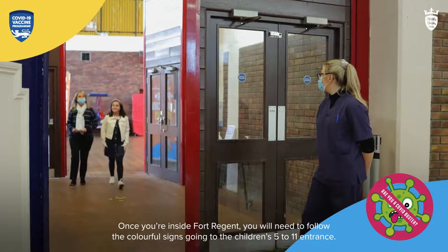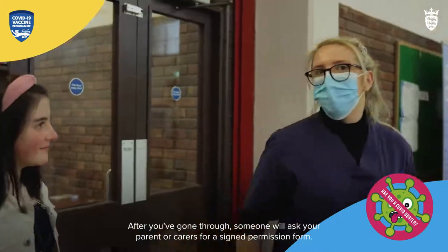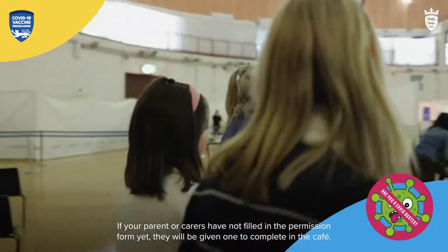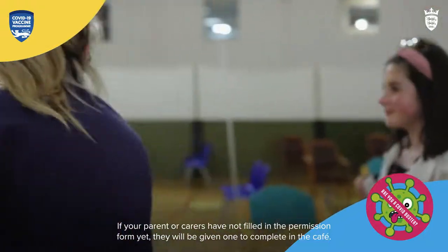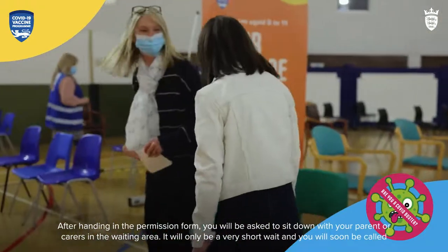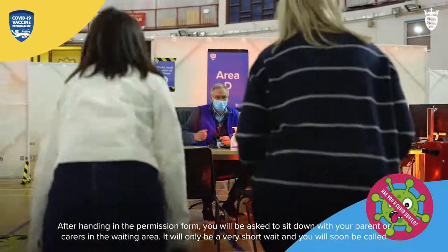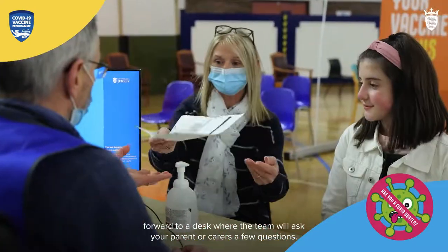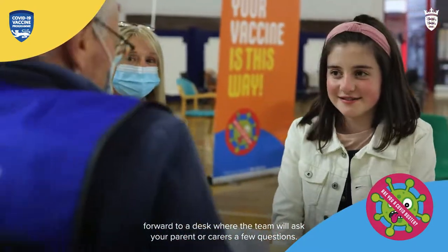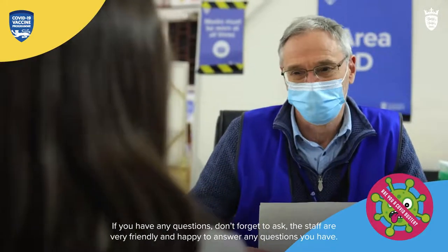Once you're inside Fort Regent, you will need to follow the colourful signs going to the children's 5 to 11 entrance. After you've gone through, someone will ask your parent or carers for a signed permission form. If your parent or carers have not filled in the permission form yet, they will be given one to complete in the cafe. After handing in the permission form, you'll be asked to sit down with your parent or carers in the waiting area. It will only be a very short wait, and you'll soon be called forward to a desk where the team will ask your parent or carers a few questions. If you have any questions, don't forget to ask. The staff are very friendly and happy to answer any questions you have.